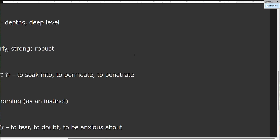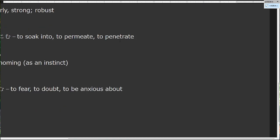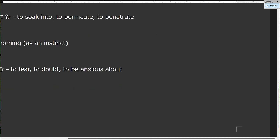A depth or a deep level is shinsou. Shin on the left side for deep, and sou on the right side for a level or altitude. Shinsou is a deep altitude. Burly, strong or robust is takumashii. Takumashii, our new i adjective for burly and strong. To soak into or permeate is shimikomu. Shimi on the left side for dyeing or soaking into, and komu on the right side for to be crowded or packed with. It's crowded or packed with dye, aka it has been permeated, shimikomu.